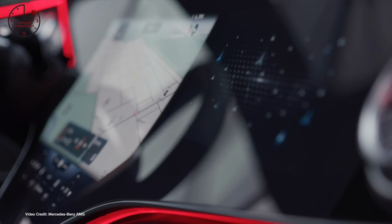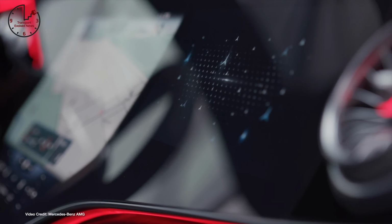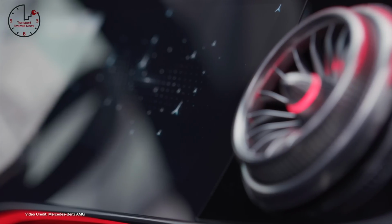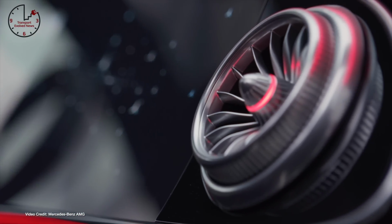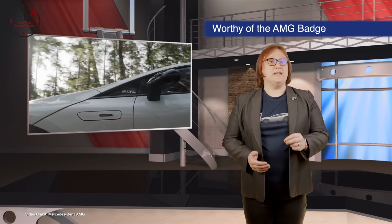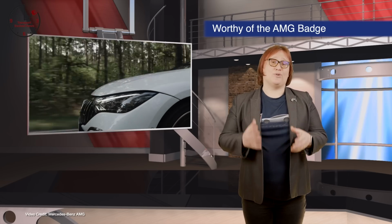With twin motors providing all-wheel drive, both models have a 90.6 kilowatt-hour usable battery pack and 170 kilowatt maximum CCS charging capabilities. While provisional range ratings do exist, we have to wait for official range ratings and pricing. Watch this space.